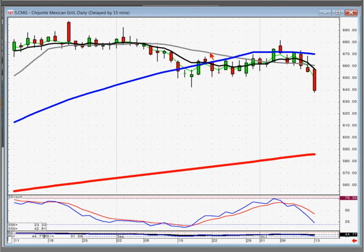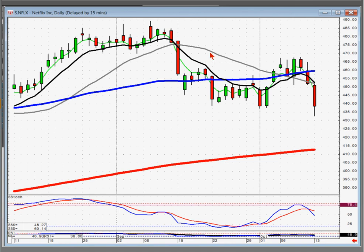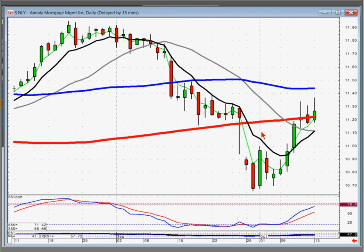CMG, yes, that's a good-looking short. That could bring you all the way back down to the 200-day moving average. And Netflix, also kind of your bearish scoop type pattern, also could take you down to the 200-day moving average. Nally I'm not too concerned about.